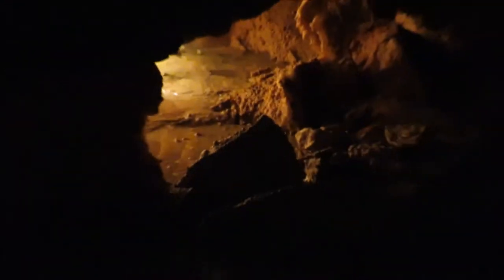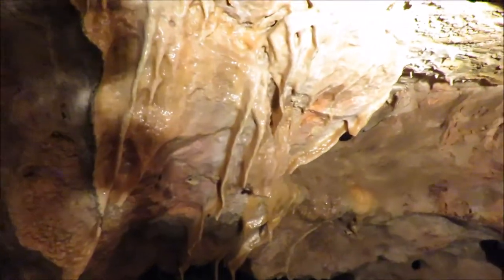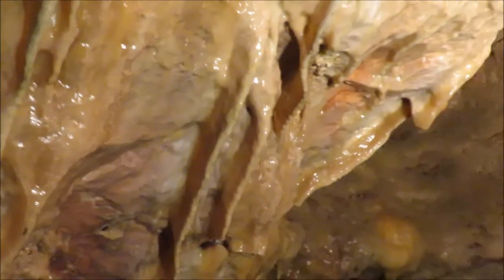Up here, you guys are totally going to have to use your imagination. Sound good? That way. Okay. Makes sense. Called cave bacon. Some people call it cave ribbon, but I prefer bacon. Lots of that on the slimy rock there. There's a really good slice right there.